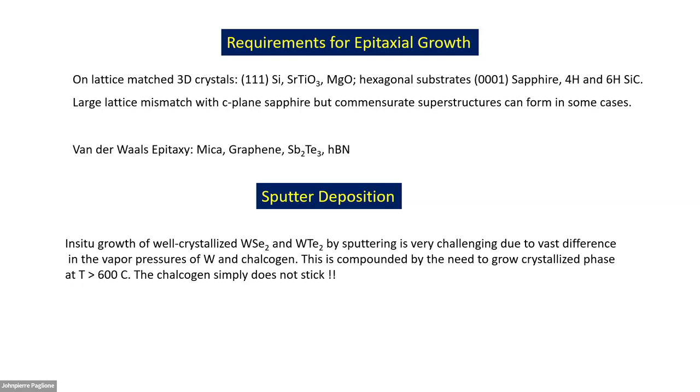But it turns out that sapphire, the C-plane sapphire, 0001 sapphire, although the lattice mismatch between 0001 sapphire and WSe2 is huge, about 25%, you can still grow WSe2 epitaxially on sapphire. And that happens because something called commensurate superstructures are formed. That means when the lattice parameter of the material you are trying to deposit is an integral multiple of the lattice parameter of the substrate, you can have a superstructure, okay? That happens in the case of WSe2 and sapphire.